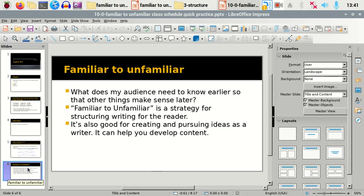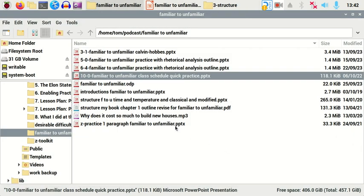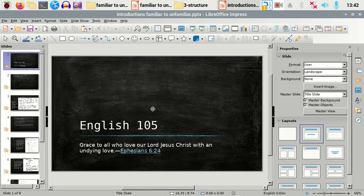So I'm putting it into genre. I need to talk about genre, but I have an acronym, ROCKS, that I like to use. And structure is a part of most any genre. Sometimes even a lack of structure, depending on what type of writing you're doing, like freeform poetry or something like that. But it can also help you develop content, and we talk about that a little bit at some point, so I put that in there. We also have introductions and familiar to unfamiliar. That's a really important point, that introductions use familiar to unfamiliar as well.